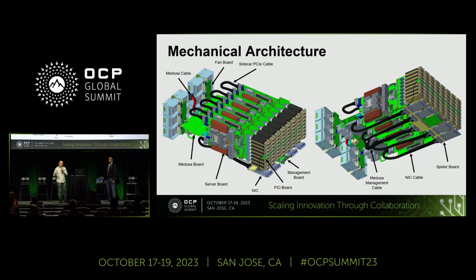The spider board connects to the server boards through the NIC cable, sending the NIC and the BMC signals through this cable to the servers. The Medusa management cable also connects the spider board to the Medusa board, which provides the power for the spider board and also sends the BMC signals to the Medusa board. The Medusa board also connects to 2 fan boards on the back, which support all the fans. There are also optional sidecar PCIe cables for the sidecar expansion.